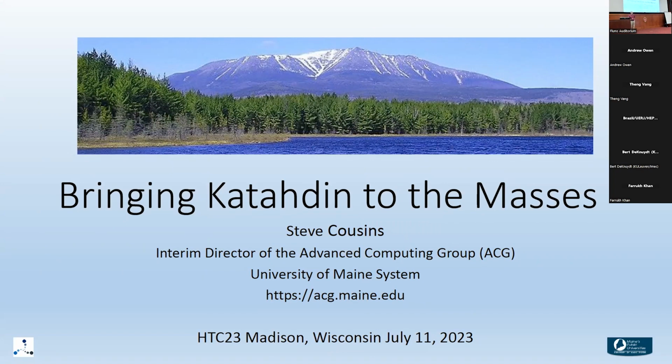I'll be talking about bringing Katahdin, which is our HPC system for the system, to the masses, in which case that's the CC star part of our cluster that we use the OSG to meet the needs or meet the requirements of the CC star grant.